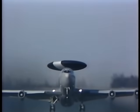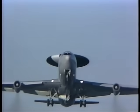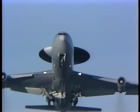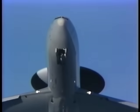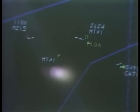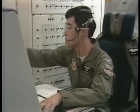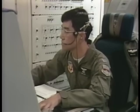AWACS aircraft, or Airborne Warning and Control Boeing E-3s, stuffed with electronics and radar gear, watched over the battlefield every second and helped guide the air battles. 4 of them were in the air at all times during the war. Controllers aboard each, watching displays of radar that searched out hundreds of miles, helped direct most of the 110,000 combat and support air sorties during the war.